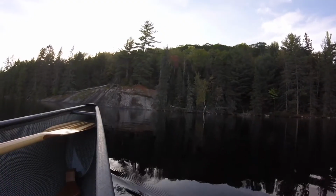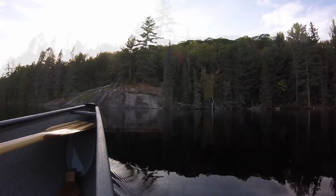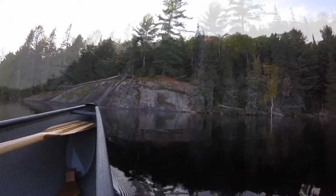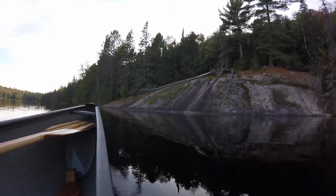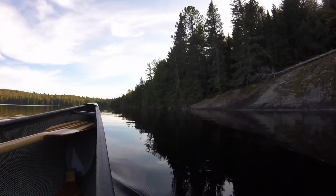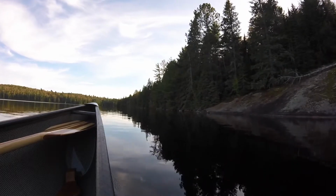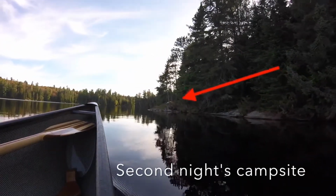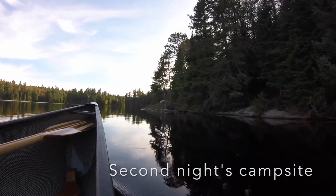Made landfall on the far shore at this huge granite outcropping with these large trees that had fallen. Camp ought to be around this. And now my camp is just coming into view.